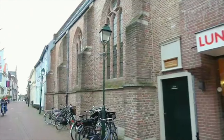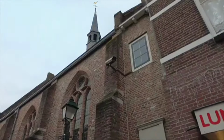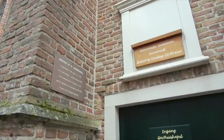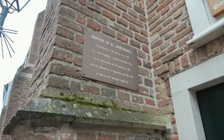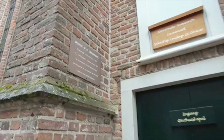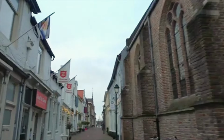What's special though is, look, this is the old chapel that we were talking about. It says Gasthuis of St. Laurens Kapel. So this is the building. It's a little chapel that was built in 1452. It was destroyed by fire in 1460, and then was rebuilt, and it was restored in 1974, and it's now apartments. It was a guest house, an inn for some time. And look at the sign of it; it's tiny. It looks like a church, but apparently now there are apartments in there. That is cute. History dripping out of every pore here.